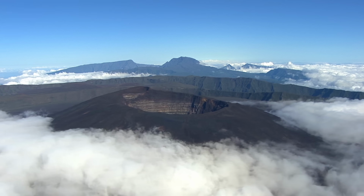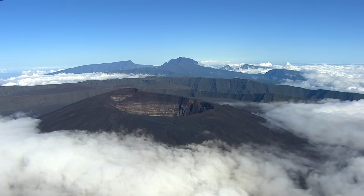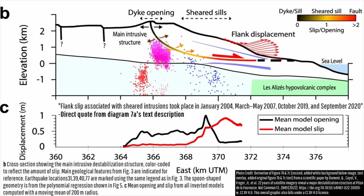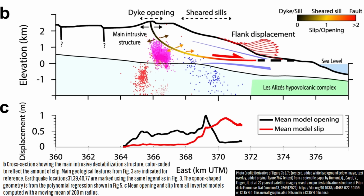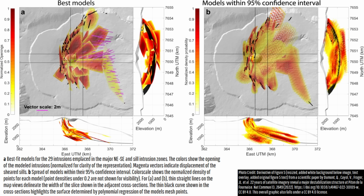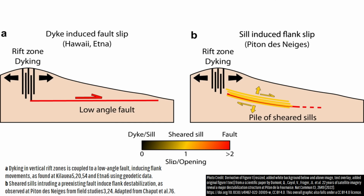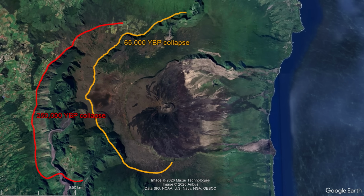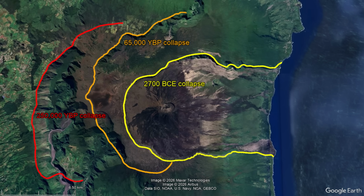In fact, large swaths of the volcano have repeatedly moved, albeit at lesser amounts, during other historical eruptions or intrusions, such as in 2004, 2007, 2019, and 2020. The reason is that Piton de la Fournaise's eastern flank below the surface contains an arc-shaped structure which many intrusions have gone into. When this occurs, it causes portions of the volcano to slip or move, a process that I might add isn't too uncommon at large shield volcanoes. This shape explains why 3 large prehistoric collapses have occurred during the volcano's half-a-million-year-long lifespan.